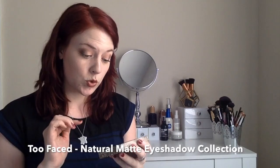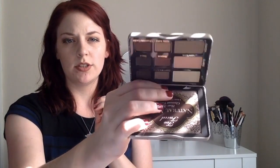2 more products and then we're done. So the first one is this little guy. Okay, so this was one of my Shop My Stash palettes a couple weeks ago, I think last week. And it is the Too Faced Natural Matte Neutral Eyeshadow Collection. And it looks like this. And this is what the product looks like on the inside. This is the top, this is the bottom, but this is what the product looks like.